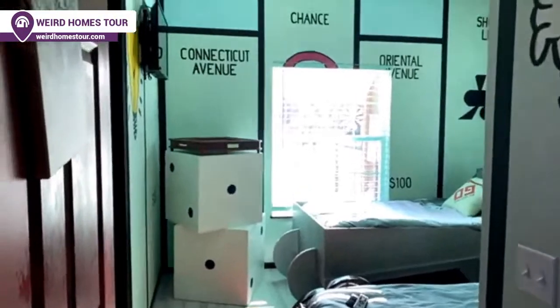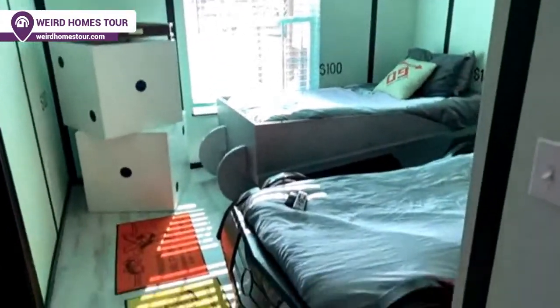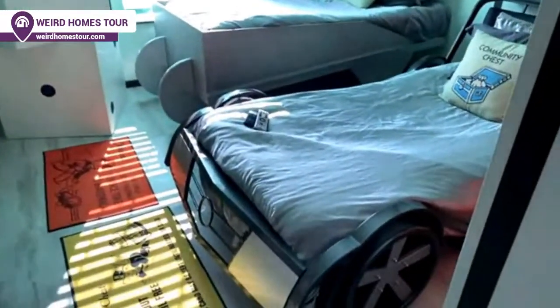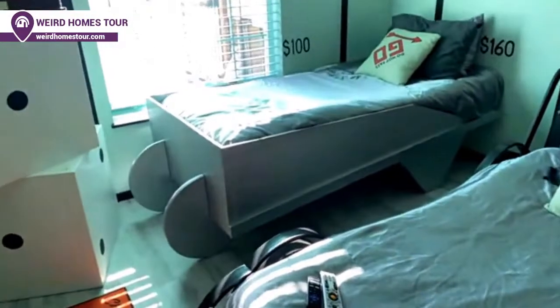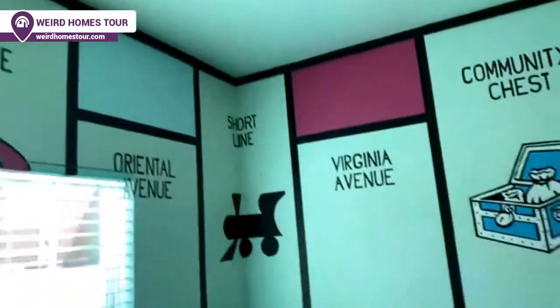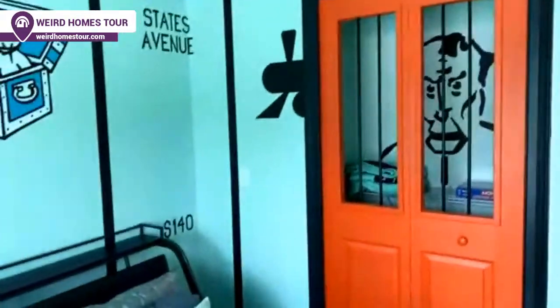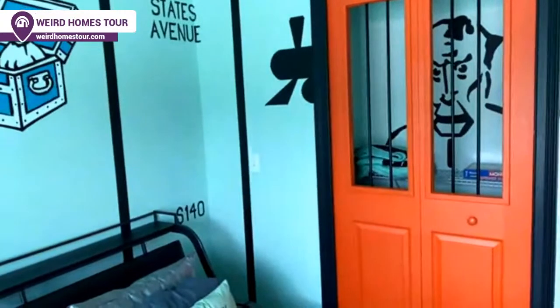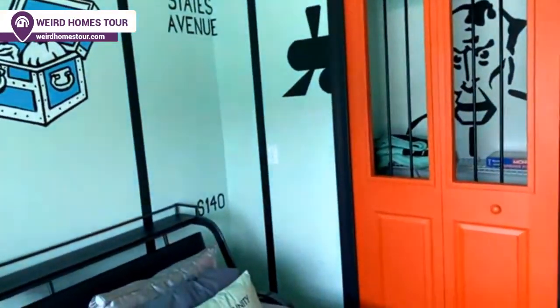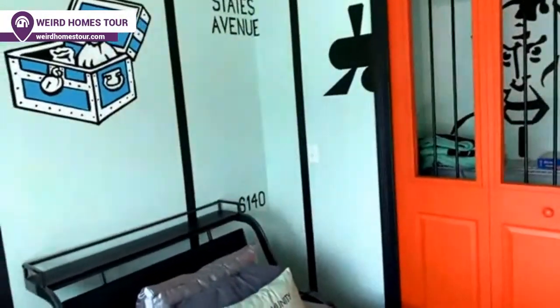Oh, wow. I need to close those blinds. It usually completes the question mark of chance, but you get the idea. This bed is the car, and this bed over here is the wheelbarrow, and the money's on the ceiling. And right over here, the closet is actually jail. So you can imprison yourselves in Monopoly jail. And we have a Wii system playing Monopoly throughout the day. I'm just closing up the blinds here so we can get the full feel.